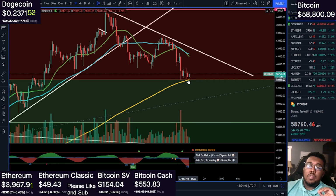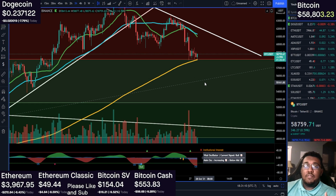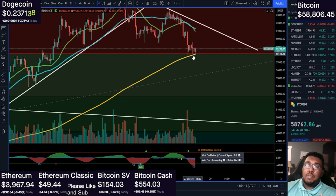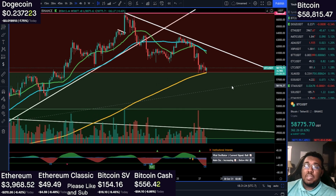If we fall down below this, it'll be pretty fast and it will lead to us going down into the mid 50,000, okay? So 55,000, 54,000. So just be aware of that. It might not be a quick plummet, but it is going to be a little bit of a dragging move down here, with maybe a pump back up, but eventually continuing to come back down. So please be aware of any of these bull traps that you guys see.